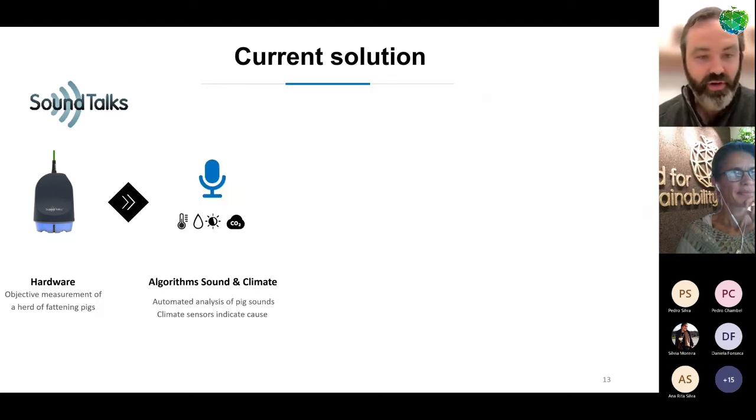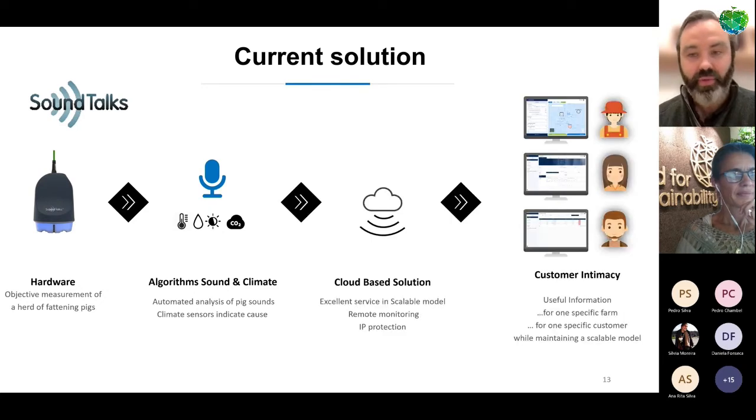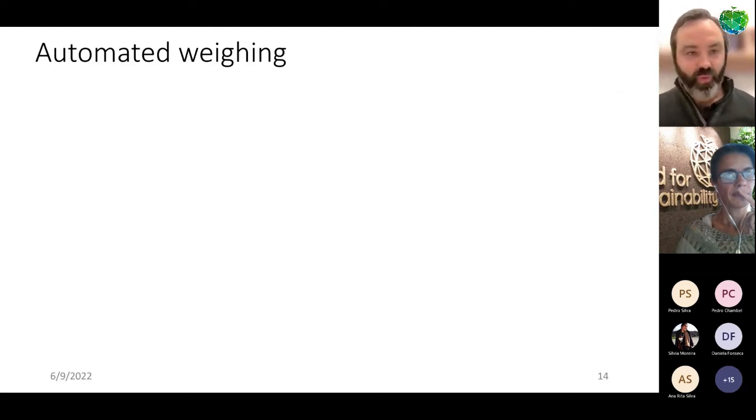This is the current hardware. It's not only capturing the sound data, but it's combining it with the climate information, and it's then sending the information to the farmer and to the veterinarian to tell them if there's a problem in the house. So that's already a solution that's on the marketplace.